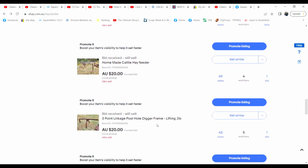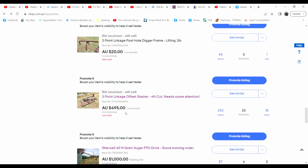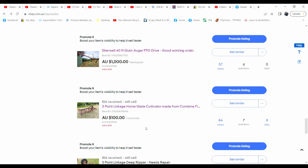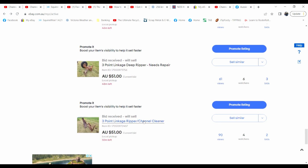I think these ones are all pretty much the same. They've all got bids though. The 3-point linkage slasher is at $495. What was that last night? That was at $340. So that's really getting up there. That's amazing money. I don't know what it costs to buy these new, but considering that needs repair, that's pretty good money. The auger, no takers on the auger. The cultivator was at $100 yesterday, and these last 2 are the same.